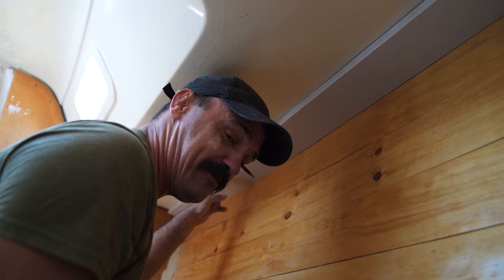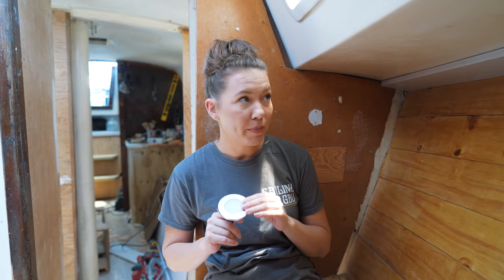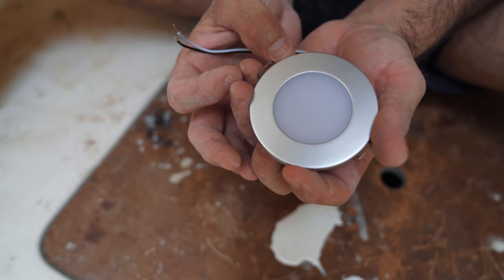So Matt did a perfect job fitting in this trim. It's looking fabulous, but it's not done yet. We're going to now measure to see where our lights are because we're gonna do some sanding of the edge. We don't want a square edge. We wanna blend that in, but I got these lights. They're cheap lights. I got them off Amazon. I hope they work okay.